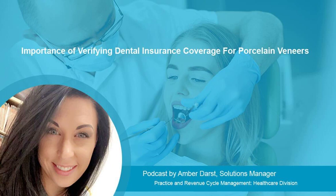Porcelain veneers are an expensive dental restoration, and insurance coverage is generally not available for veneers that are placed for cosmetic reasons. Although rare, there are instances where insurance will pay towards this procedure if it can be proven to be medically necessary. Knowing each dental insurance company's policies by performing a thorough insurance verification for each patient in advance of their appointment is crucial for dental practices to understand the coverage for veneers and crowns, and it also ensures that you will get the proper reimbursement for any treatment provided.